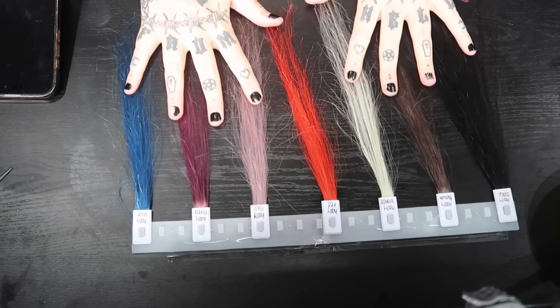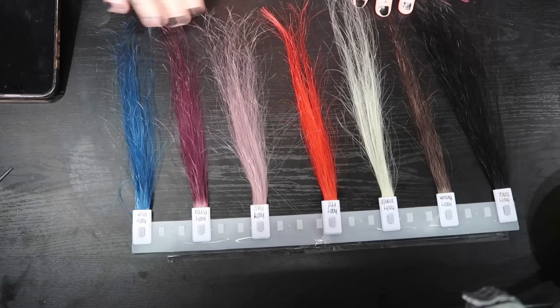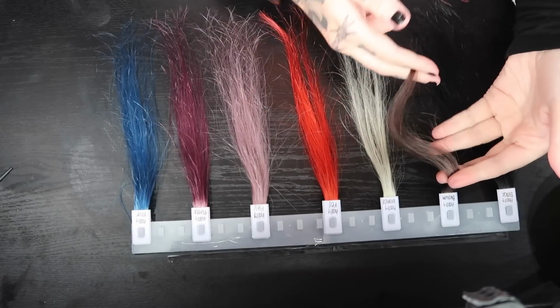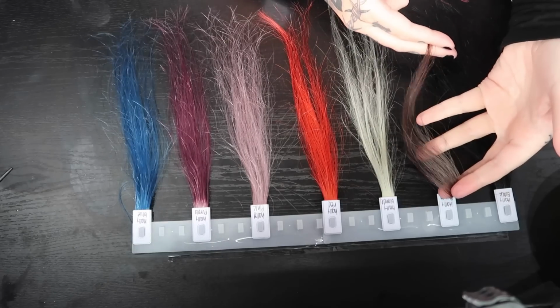I'm gonna be right back once we're done processing and we're ready to try and remove these. Okay, here are the finished colors. They turned out really, really well. I honestly love the shade selection here. This brown is absolutely gorgeous. It's not super warm. It's such a beautiful, cool mushroomy brown almost.